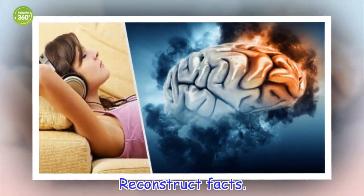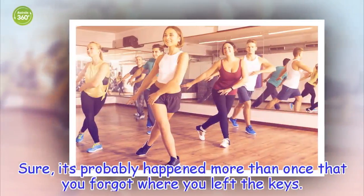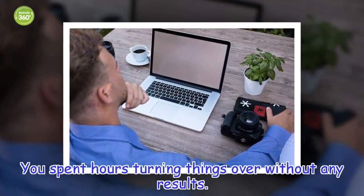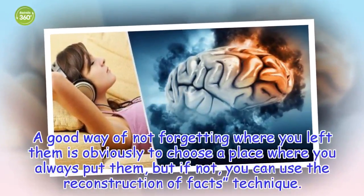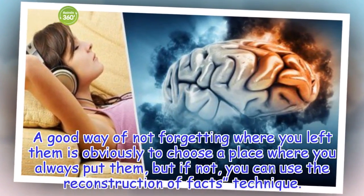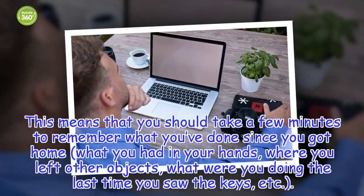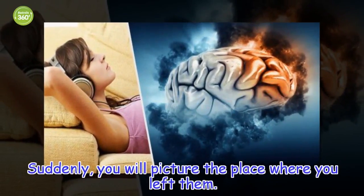Reconstruct facts. Sure, it's probably happened more than once that you forgot where you left the keys. You spent hours turning things over without any results. A good way of not forgetting where you left them is obviously to choose a place where you always put them, but if not, you can use the reconstruction of facts technique. This means that you should take a few minutes to remember what you've done since you got home, what you had in your hands, where you left other objects, what you were doing the last time you saw the keys, etc. Suddenly, you will picture the place where you left them.